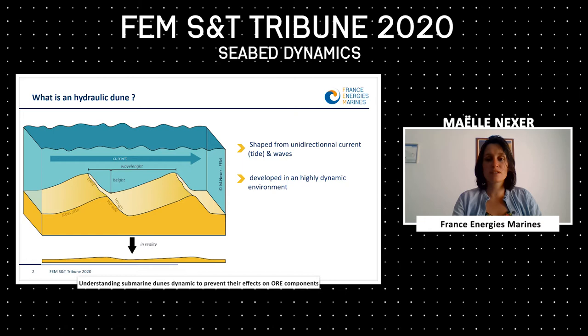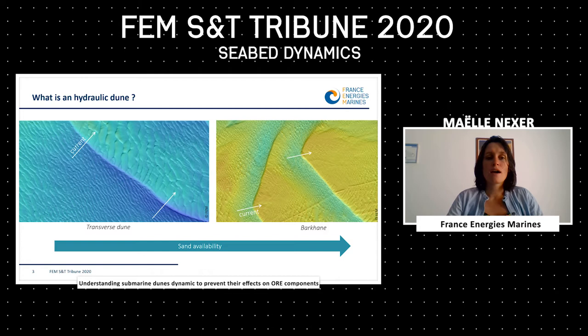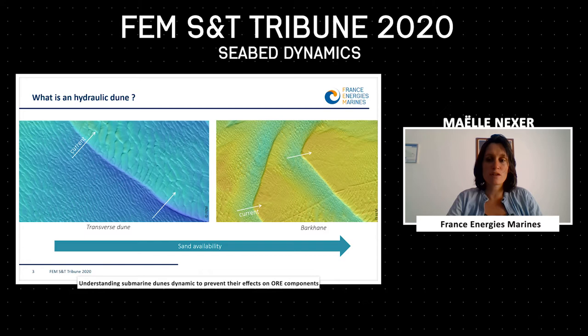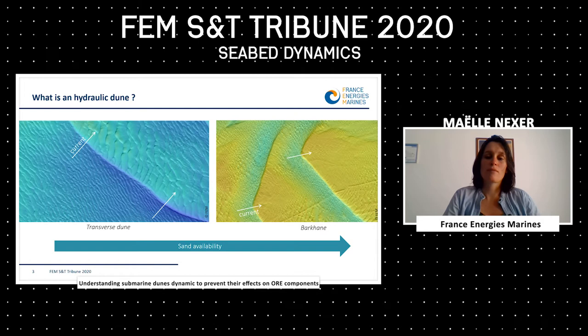Here, the vertical scale is exaggerated. In reality, dunes are almost flat. At the left, you can see a transverse dune with its crest and small ripples developed on it. The current direction is perpendicular to the ridge crest. At the right, there is the bathymetrical data of a barchan located off Dunkerque. Barchans are crescent-shaped and occur when the sand stock is important.